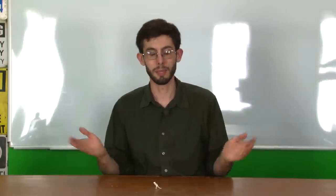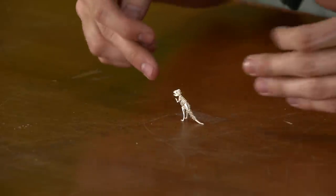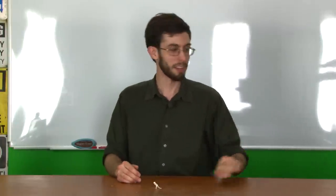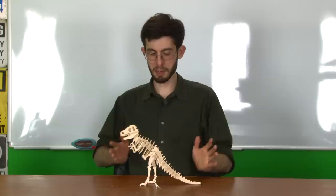But that's okay, because it's too tiny to really point at anyway. I would be pointing at the entire creature with one hand. I happen to have a big one. You see, this is by far the most common of the woodkit skeleton dinosaurs that you see. Well, for obvious reasons, Tyrannosaurus is the most popular dinosaur by far.